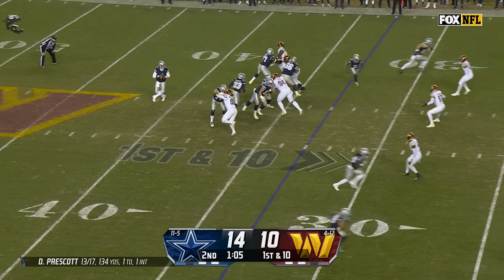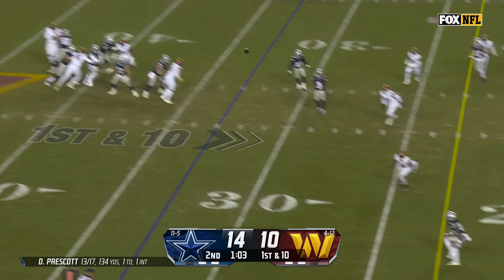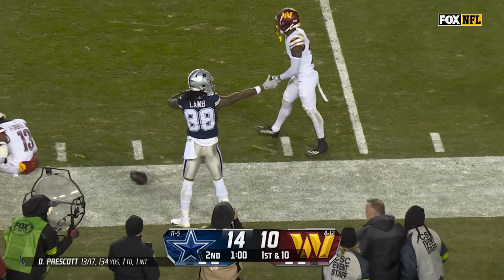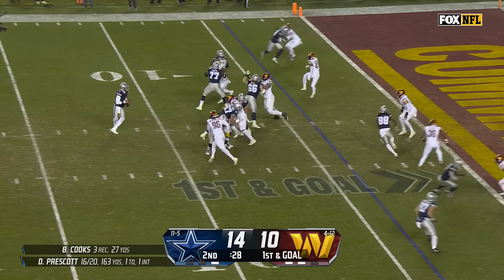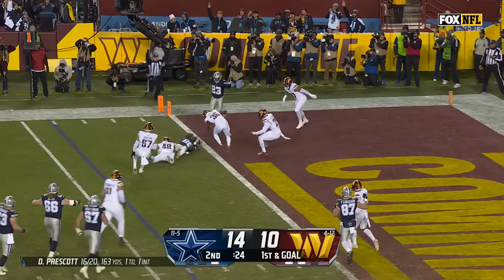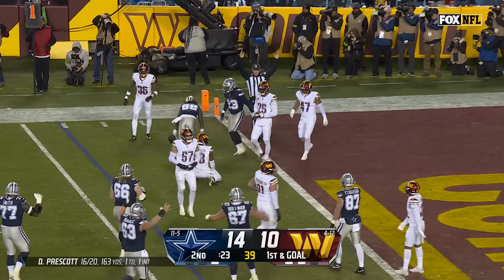Going quick here, Prescott, with time, delivers, got a man open, it is Lamb, first down. Prescott, over the middle, it's caught, Lamb is in, touchdown.